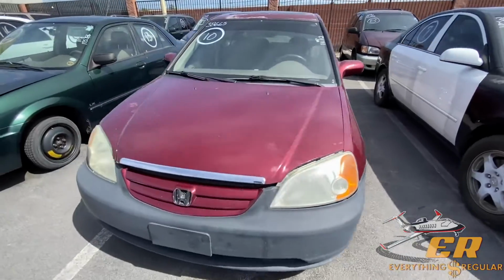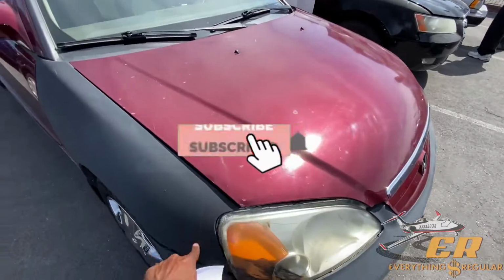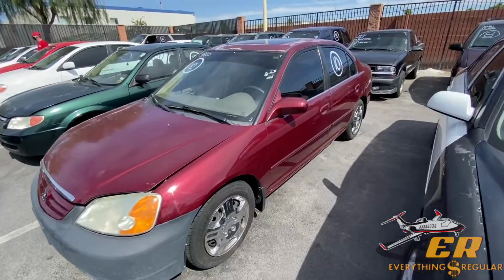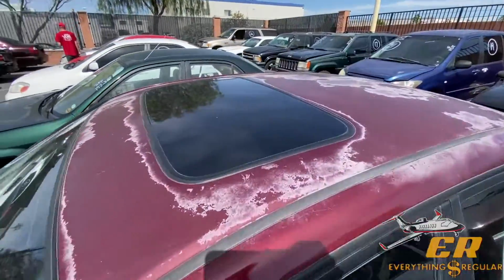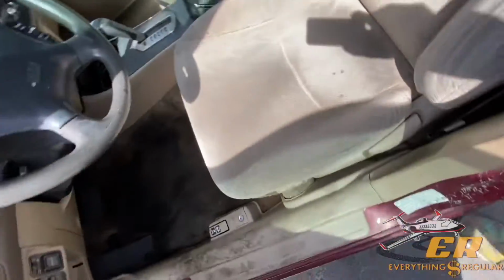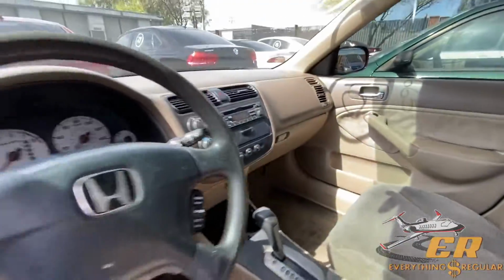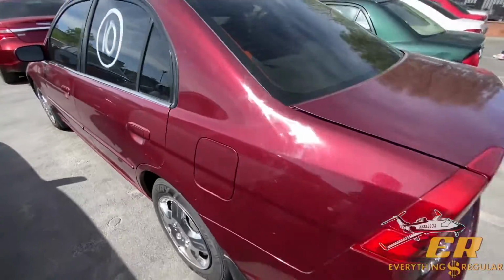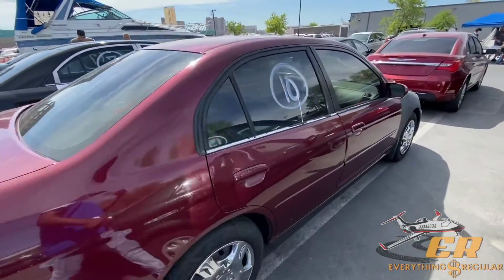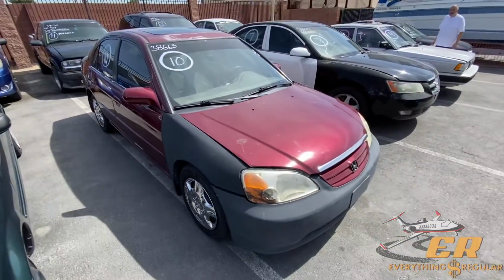We got a 2002 Honda Civic here, 111,000 miles. We do got some mismatched painted fenders and bumpers here, so that's that. But it does have the sunroof. Interior is all right. Not that big of a deal. I mean, they don't really got many cars here today, guys, but they do got a couple of little gas savers in the bunch. So that's a plus, but I'm not really interested in the Honda. What y'all think? Let me know in the comments below.